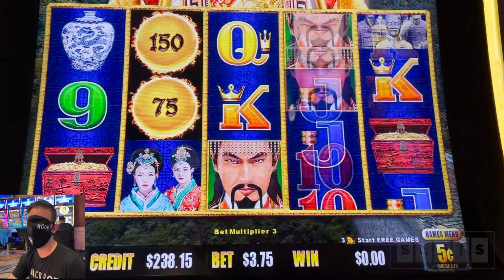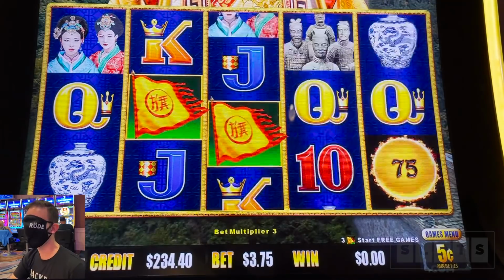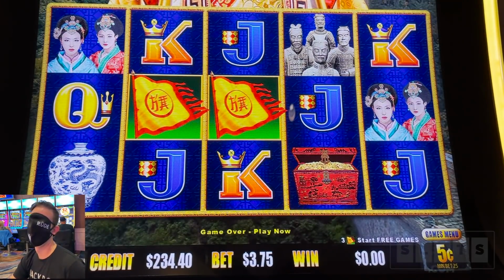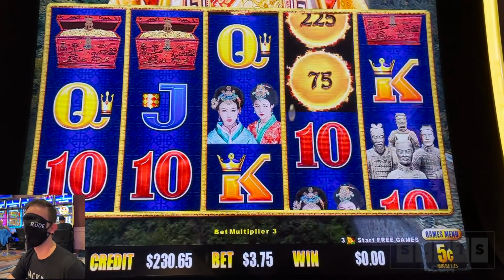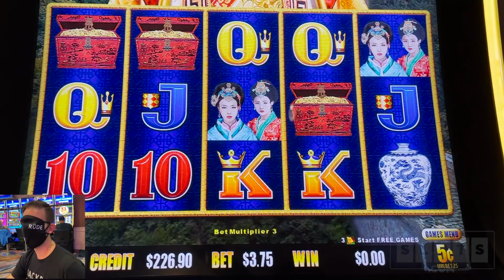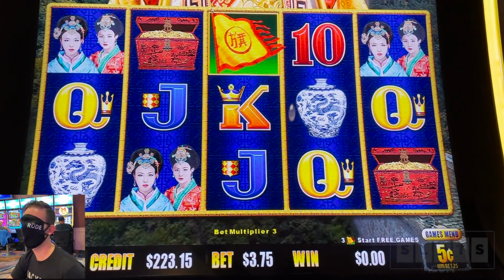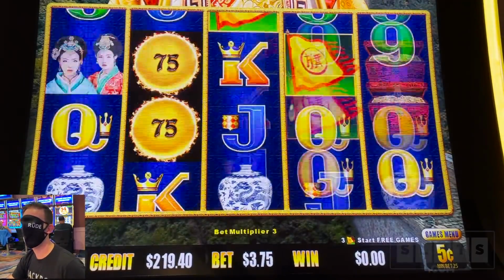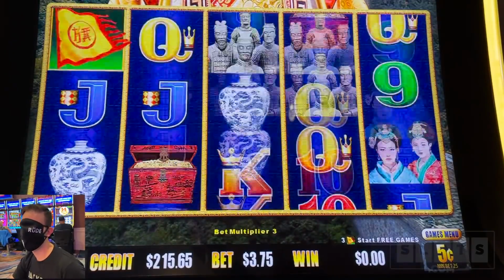I lost count though. Is that my fourth or fifth one now? That's my fourth. Okay. Here's five. Almost had a bonus, I guess? Yes. The flag one? The flag. Yeah. Here's six. Seven. I can be within $5 for this one, right? Yep. Eight. Nine. Ten.